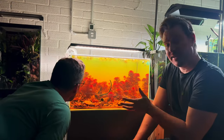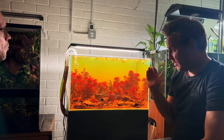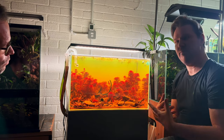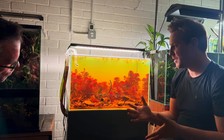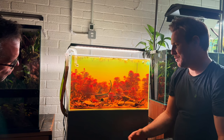On the back of the tank is a Light Ground light panel. This is actually George's, I'm borrowing it. And we've got a gradient foil, green to yellow, which is another Light Ground product. It gives it this quite warm feeling and a sense of depth. I didn't want to use the orange to yellow foil, although that would accentuate the black water effect. It is a bit brooding.